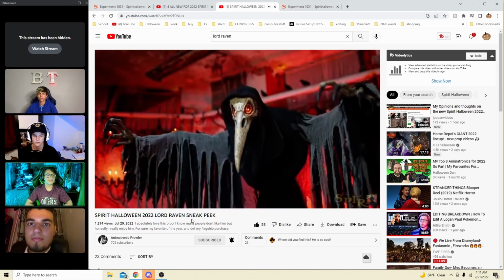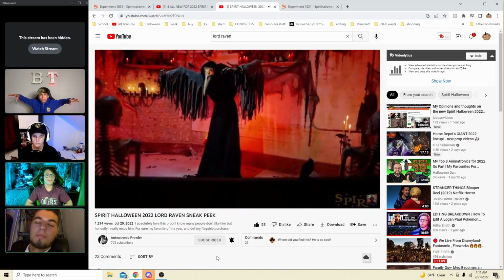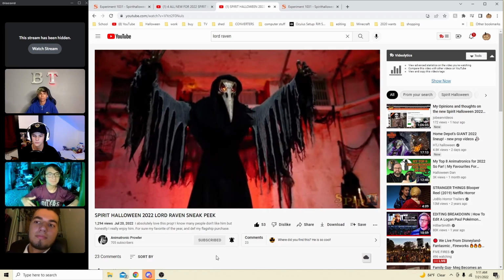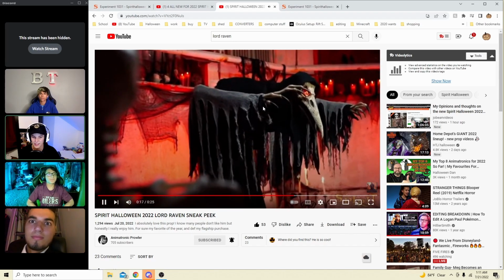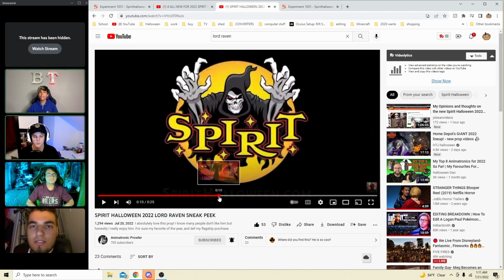The head movement is awesome. I love that. You can really see it there. That's so cool. Look at it. I love how the head sticks out. It's weird, so different, it's awesome. It just pops out.